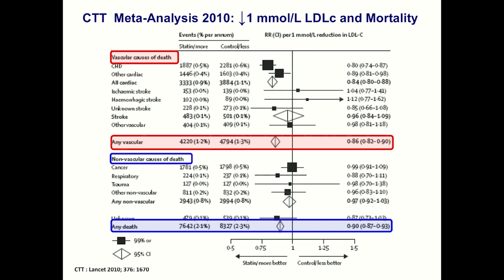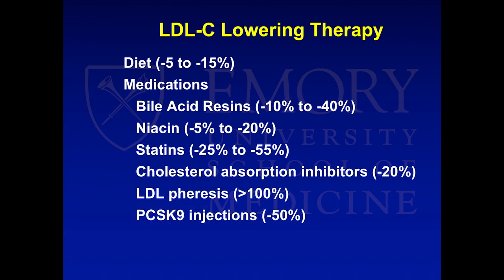Now, I only put one of these slides in, but if I put total atherosclerotic disease, it's about 20 to 25%. So, Mr. Jones, you're taking a statin because it's going to reduce your heart attack risk and coronary death risk by 25%, and 10% for survivorship all by itself. So it's an easy number. That's not a comparison of high versus low. That's a comparison of any statin versus not taking it. Okay? Now, I've already mentioned a little bit the diet, 5 to 15%. Everybody thinks they can do better. It's tough to do better.